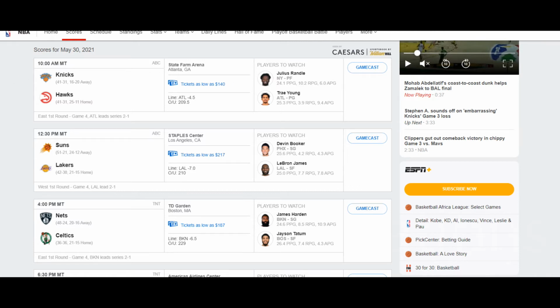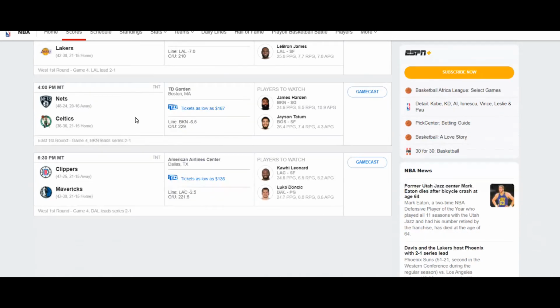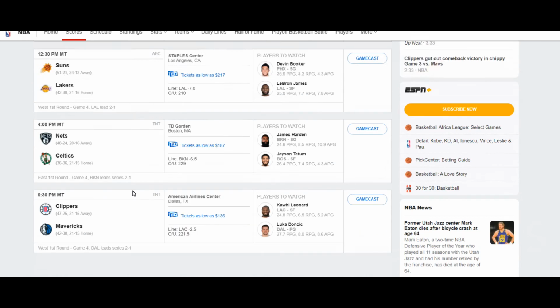Let's go ahead and get into today's games. We have game 4 for the Knicks and the Hawks, game 4 for the Suns and Lakers, game 4 for the Nets and Celtics, game 4 for Clippers and Mavericks.